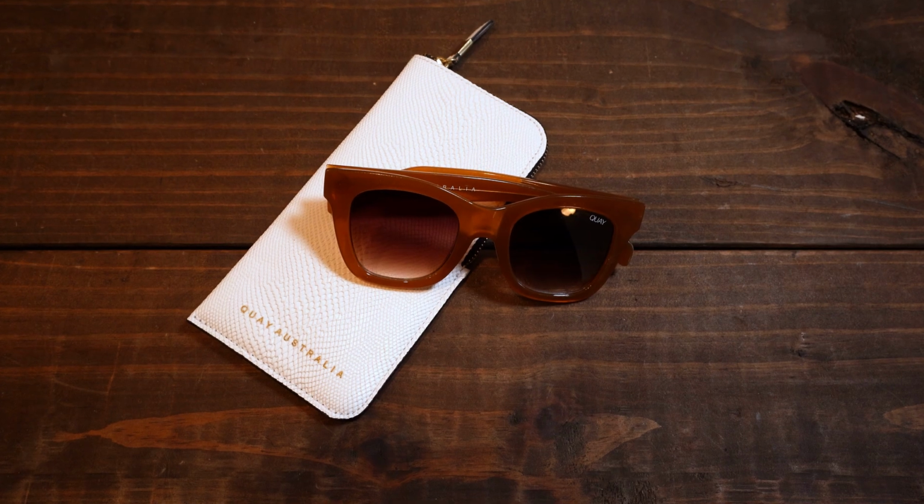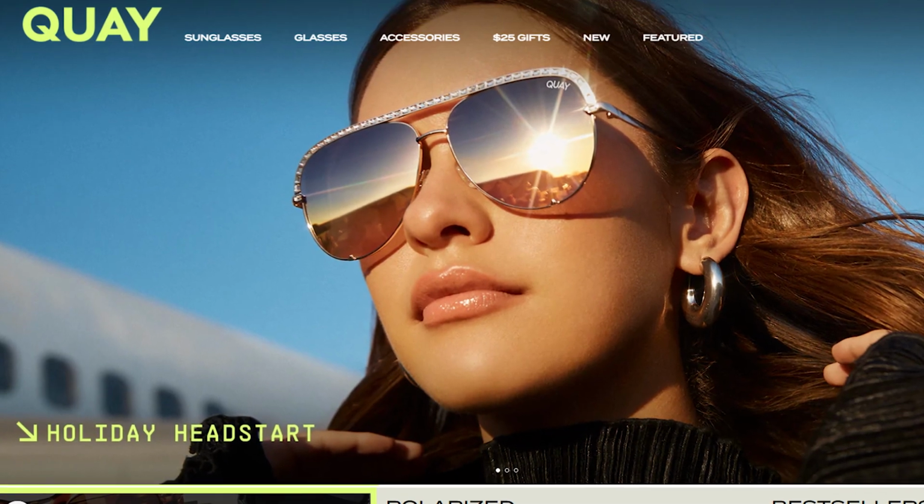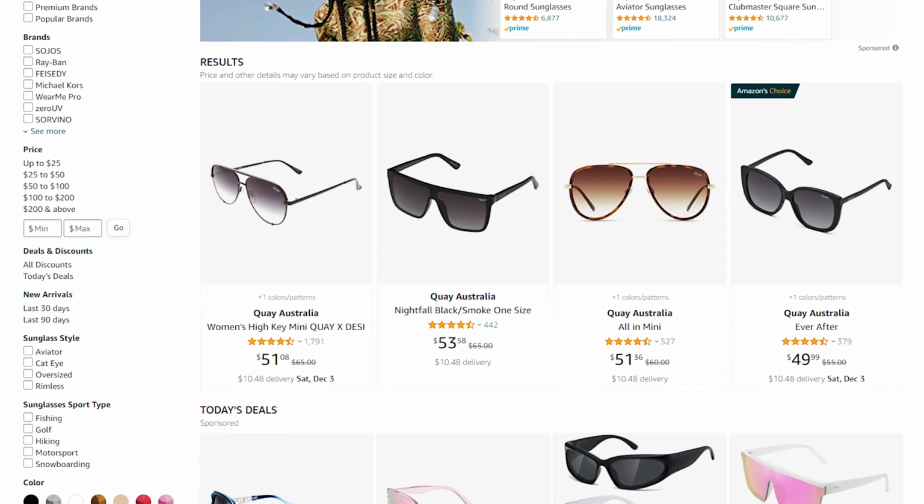They're just great quality sunglasses, but if you're one of those individuals that just cannot be trusted with a pair of expensive sunglasses without losing them, another brand that you could consider is Key. Key is an Australian brand. They're a little bit more affordable. They're usually around $50. You can find them on sale quite often.